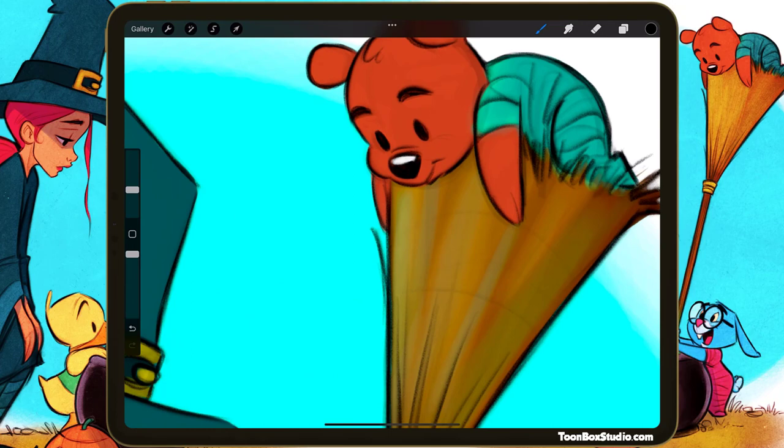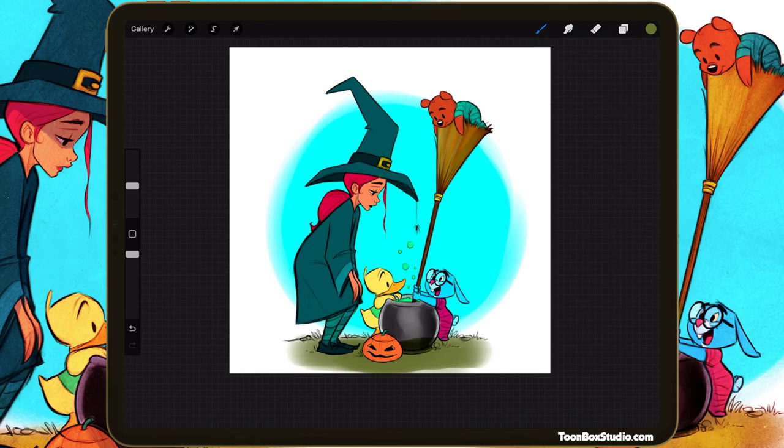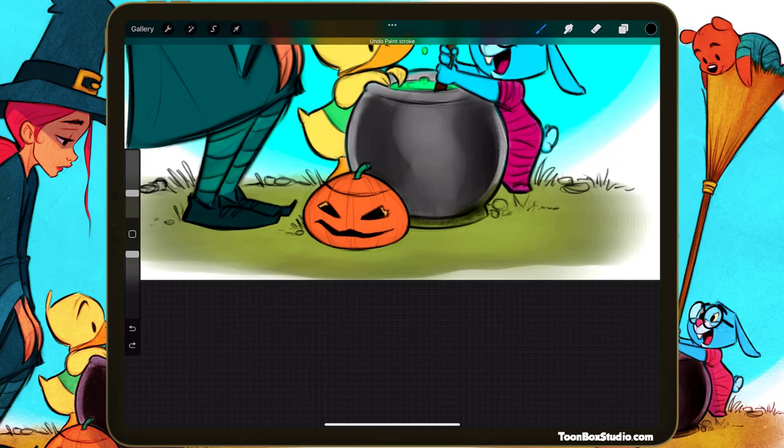All that's left is the ground. So I'm going to choose this nice little muddy green, take my round brush and dab it along like that. Yeah, and let's go for a bit warmer color, a bit warmer green, a touch of yellow maybe as well. There we go, very gently like that. And look at that, it looks kind of cool. It's coming alive. I just want to darken up these lines here on the pumpkin for contrast.